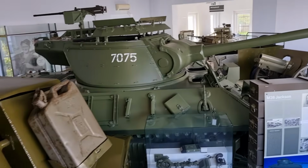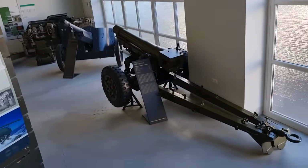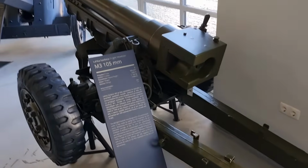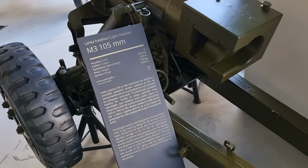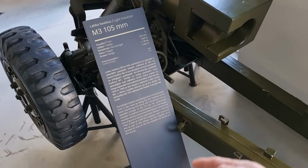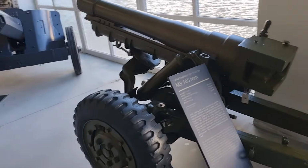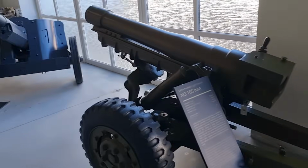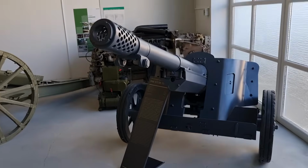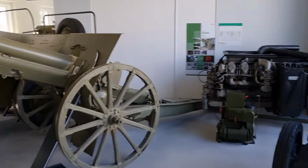M36 Jackson. Scout cars. I wonder what this one is, like Finnish or light howitzer. US paratroopers, Czech. Again, used by Yugoslavia after World War II. So that's how all these weapons ended up here in this museum. Everything you see here has been used in World War II. Really cool.